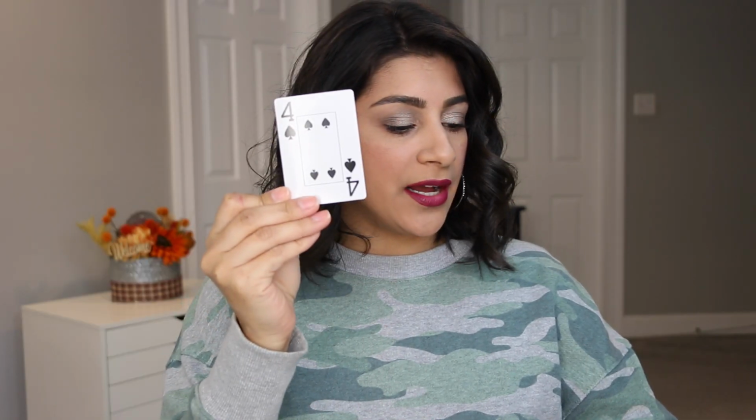The 4 of Spades, most recent purchase. Last time this happened to me was the Natasha Denona Dream palette. Now we are at the Natasha Denona Retro Glam palette. So I'm going to do 5 uses on this one. I want to use this palette 5 times, which I don't think that'll be an issue.